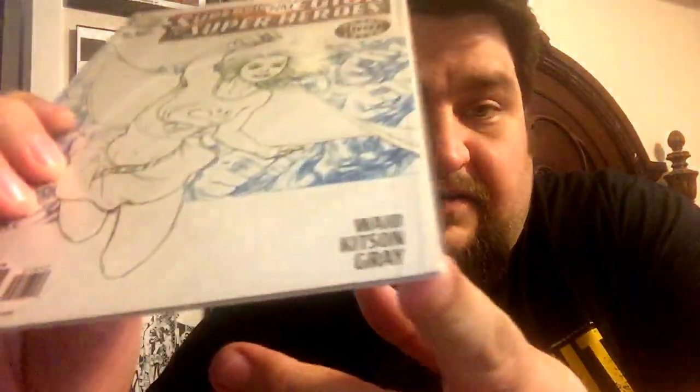This is the second print for Supergirl and the Legion of Superheroes number 16. Black and white. Sorry. Second print variant. And this one got a little dinged right down there. Can you see it? See that? That happened in shipping. Very frustrating. Oh, damn it. This one got dinged too.